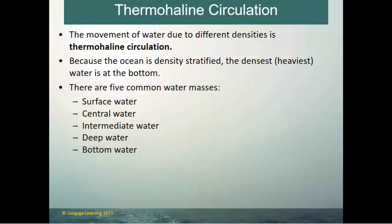So because of these density differences, there are 5 basic water masses. You have your surface water, central, intermediate, deep water, and then your bottom water. And of course, the densest is going to be the bottom water and the least dense is going to be the surface water. The coldest and saltiest, the bottom water, and the clearest, the least salty, and the warmest, the surface water.